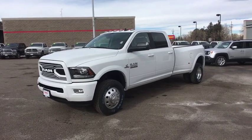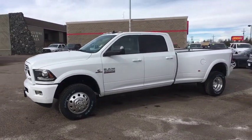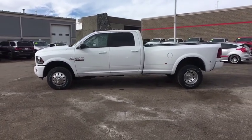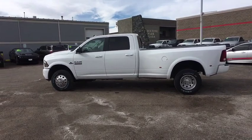2018 Ram 3500. Ram 3500 is a solid option for truck buyers in need of hauling capacity and serious towing. With names like Hemi and Cummins under the hood, there's plenty of muscle to back it up. This vehicle has less than 100 miles.